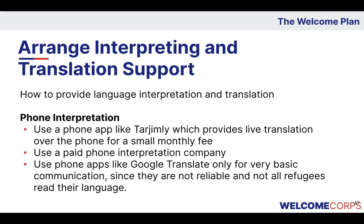For phone interpretation, by which we mean accessing interpreters via your smartphone, you can use a phone app like Tarjimly, which provides live translation over the phone for a small monthly fee. So literally, it's a subscription that you set up and an app on your phone. Depending upon the subscription level, you can even make appointments to access a live interpreter in many different languages. Or you can reach out to different interpretation companies like Global Interpreters and a few others to see how much it would cost per minute to have an interpreter that way.